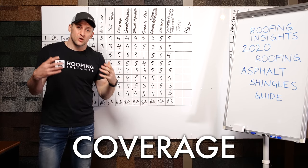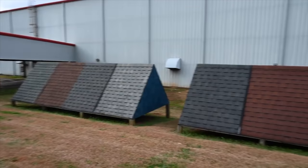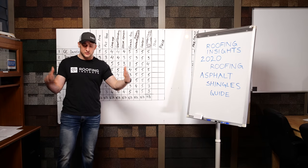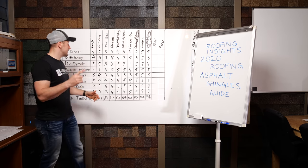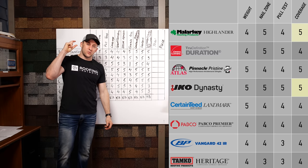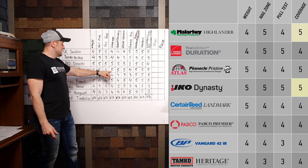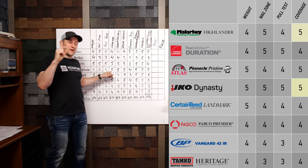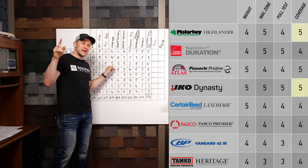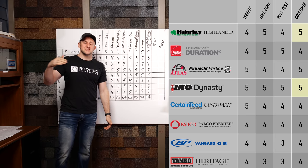Next thing is coverage. Most roofers and most homeowners are seeing materials, and if you talk to the sales reps, usually people think that 3 bundles cover 1 square. Usually not the case. Some manufacturers, even with those 3 bundles, don't cover 1 square. As a matter of fact, in our test here, only Malarkey Highlander and Ica Dynasty are pretty much the closest to that 1 square. And I'll talk a little bit more about Malarkey Highlander, because they're the only one who covers more than 1 square, just slightly, but more, where Dynasty is like 0.99 some change. Some other manufacturers cover way less, 0.96, 0.98.